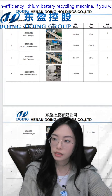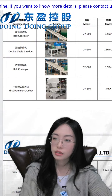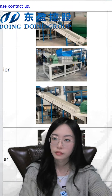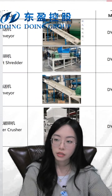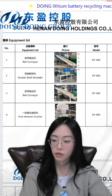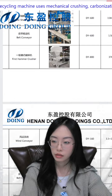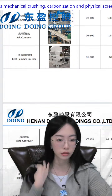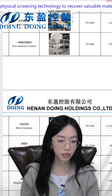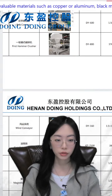Like the belt conveyor, double shaft shredder, you can see what it looks like. This is a double shaft, and the belt conveyor is not the same. This is a sealed design. We will ensure the rotary screen works in a sealed environment. You can see the power, different kilowatts, for reference. We have different capacities and different devices. It will depend on your materials. So you can tell us what materials you want to process and how much you need to process every day, then we can give you different plans according to your standard.